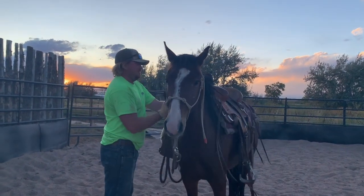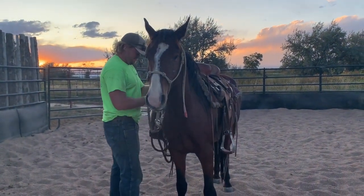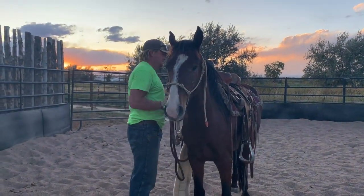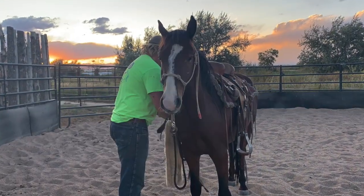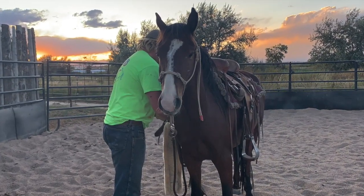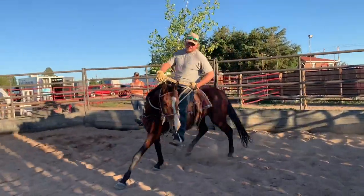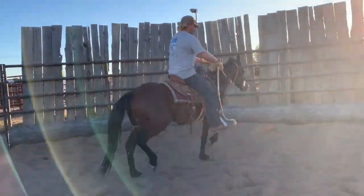He's a real sweet guy. He just gave Luke a little kiss in the ear there, and so Luke's putting his big boy saddle on, and I'm not going to go through the whole cinching process, but I wanted you to see that he was being pretty good about saddling on this day. So here Luke's riding him. This is his first ride on Rafiki, and it went really smoothly.